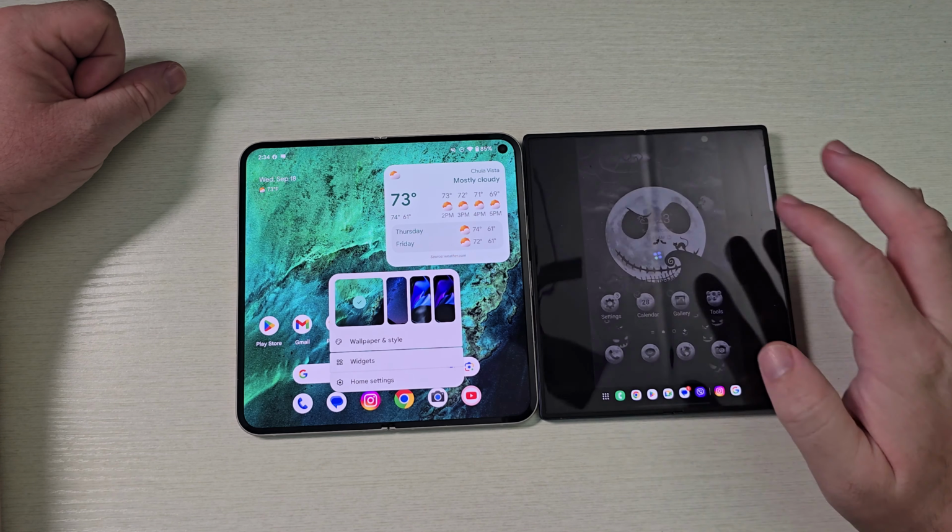I don't use all of it, but you can if you really want to customize and change a lot of different things about the phone. This is actually one of the main reasons why you would buy a Galaxy phone: Good Lock. It's a truly amazing app, but at the same time, maybe you want something a little bit simpler.